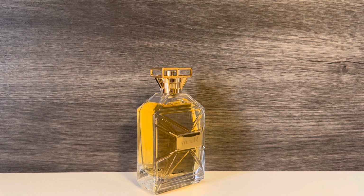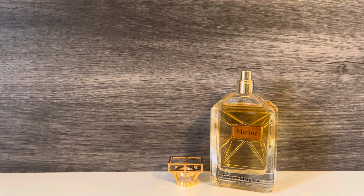And the cap is kind of designed to resemble a gold filigree, but it is lightweight, so I don't actually think that it's metal. And the plate that actually says the name of the fragrance is on the back of the bottle and not the front. You just view it through the bottle. And this is supposed to be a unisex scent, but I find that it does lean pretty feminine.